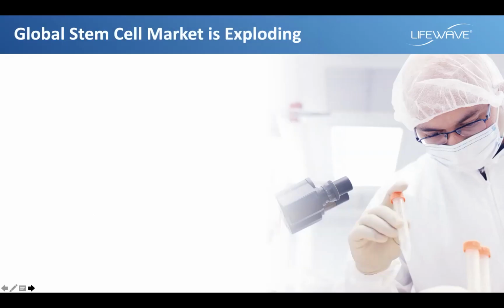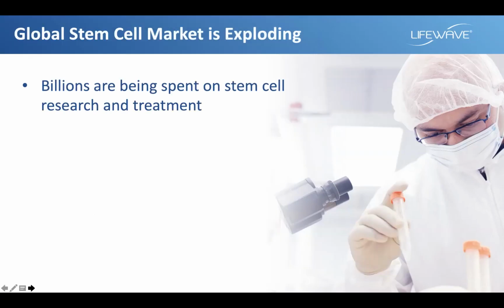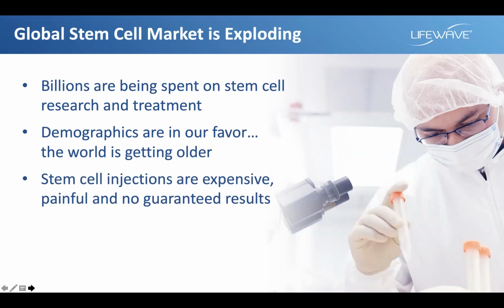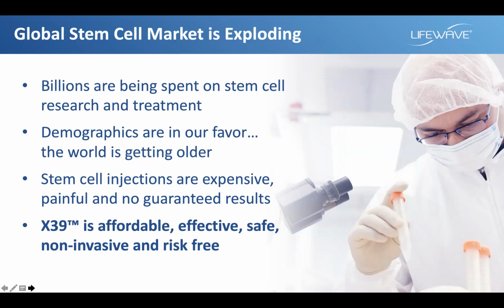Now, the global stem cell market is exploding and billions are being spent on stem cell research and treatment. And the demographics are certainly in our favor because the world is getting older, and stem cell injections are expensive, painful, with no guaranteed results. Whereas X39 is affordable, effective, safe, non-invasive, and risk-free.